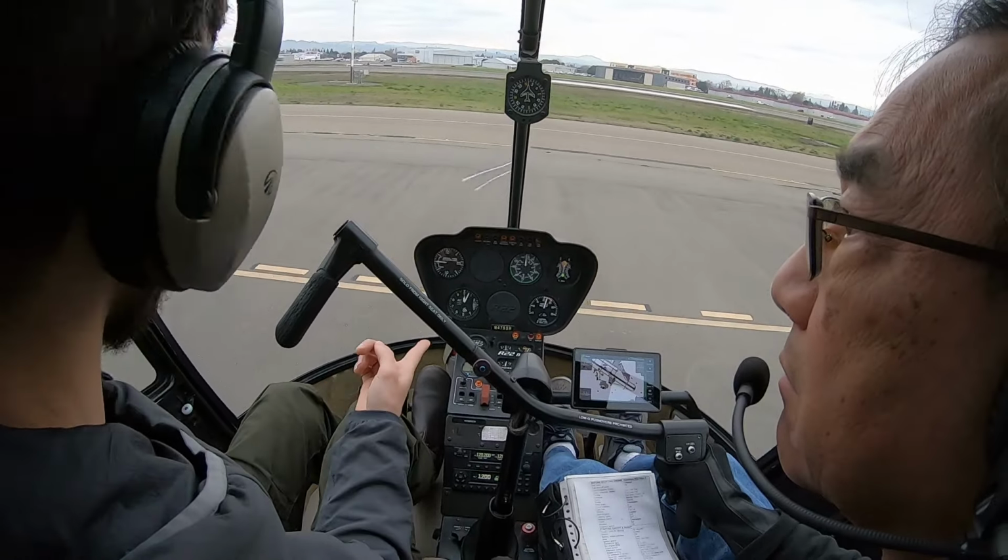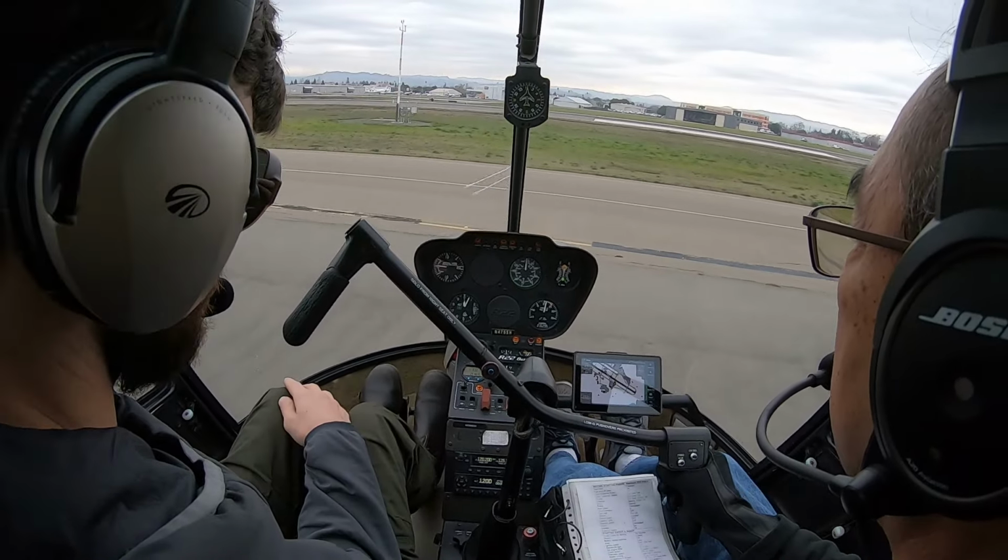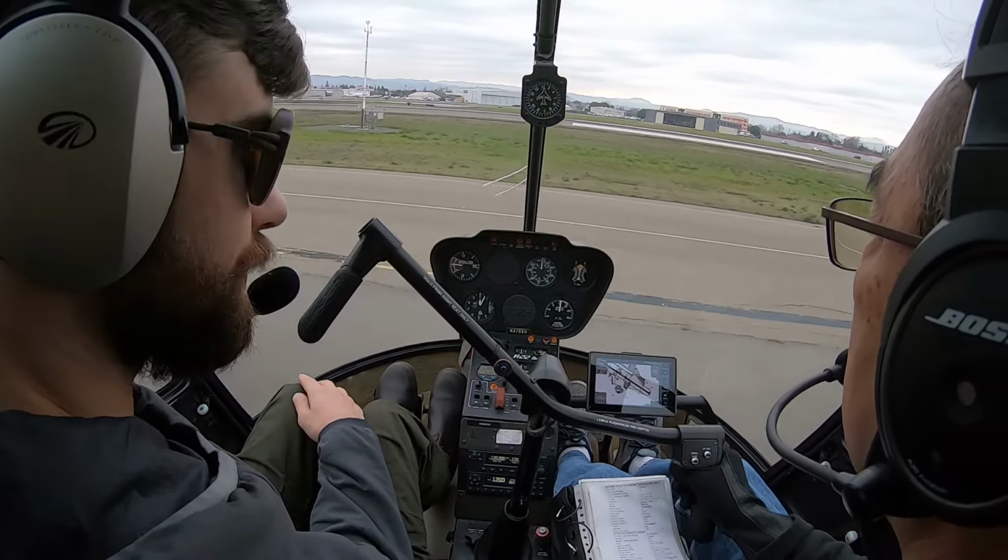Well then, just make sure part of your hover check is checking where your carb temp hangs out. You want to keep that out of the yellow.